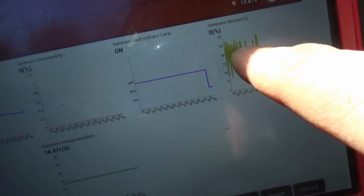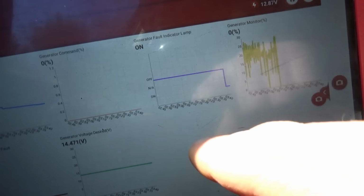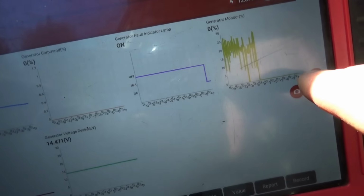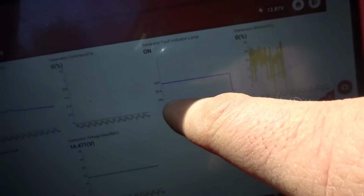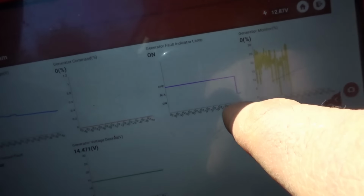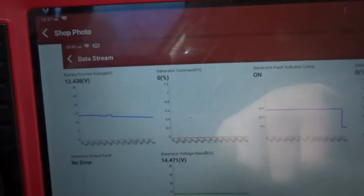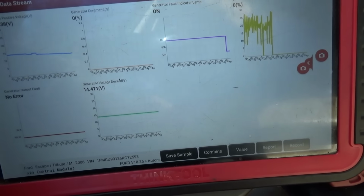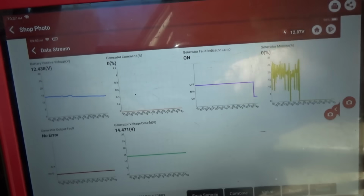This is coming from the alternator to the PCM, basically saying how hard the alternator is working, the field duty cycle. Boom, it drops to 0, and then after a while, the PCM says, hey, let's turn on the battery warning light. You see that happens later, once the voltage went below 13 volts or so. And I'm like, well, that's kind of strange. Shut the vehicle off, restarted it, alternator came back online, no problems at all.